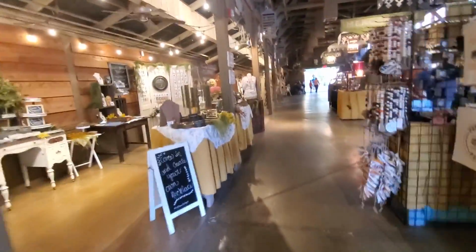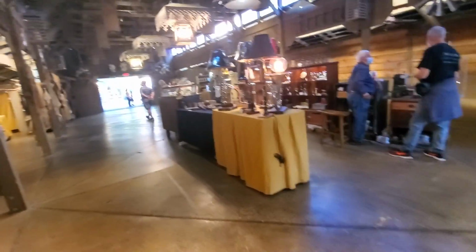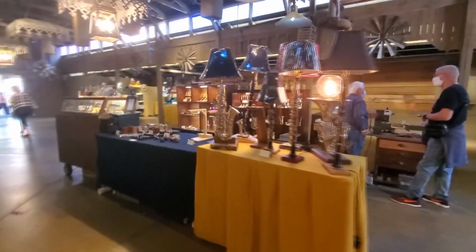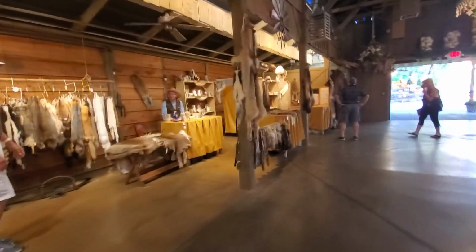And again, not as packed as it has been, but also trying to leave plenty of room for walking. Kind of some neat lamps. And then you got furs as well.